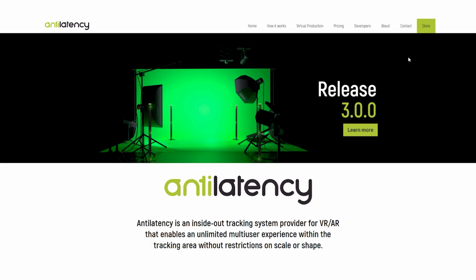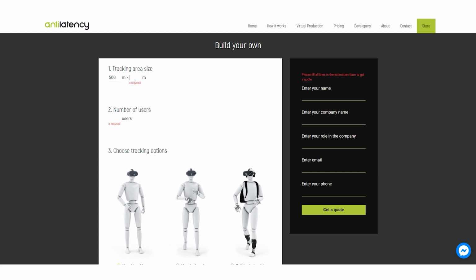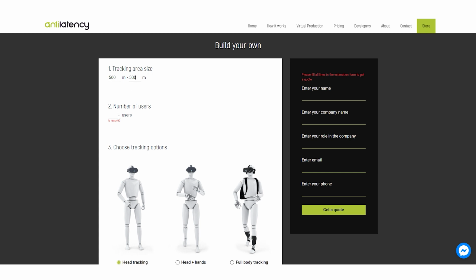We learned about the anti-latency system wholly by accident. We went to their website. There's a calculator we used to estimate the cost. We did not believe it at first. Whether it was really possible.